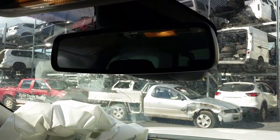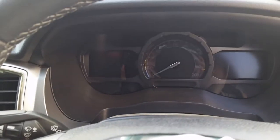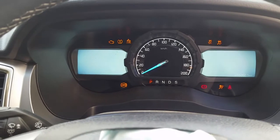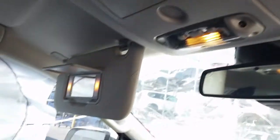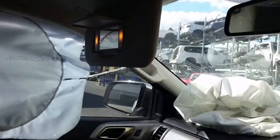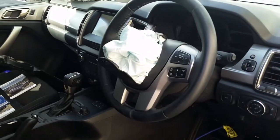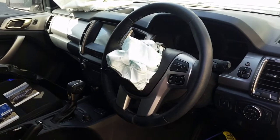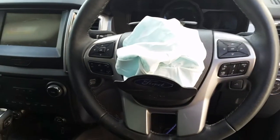Interior rear view mirror. Has factory instrument cluster. Center courtesy light with sunglass holder. Left front sun visor with mirror and lights. Right front sun visor with mirror and lights. This vehicle has a black vinyl steering wheel, tidy condition, with cruise control and audio buttons.